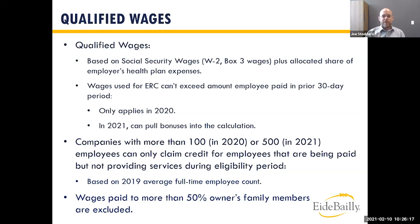So you can't give somebody a big raise or a bonus and take the ERC on what they would have been making prior to being eligible, at least for 2020. For 2021, that rule goes away. So you don't need to look back to that prior 30-day period. So if someone got a compensation increase or a bonus in 21, you'd be able to qualify all of those wages, assuming they were eligible, and wouldn't need to consider what they were paid in the prior period.